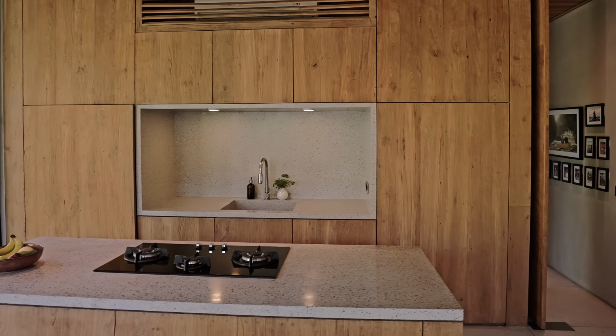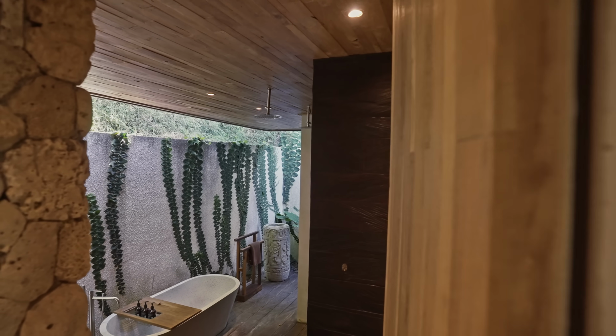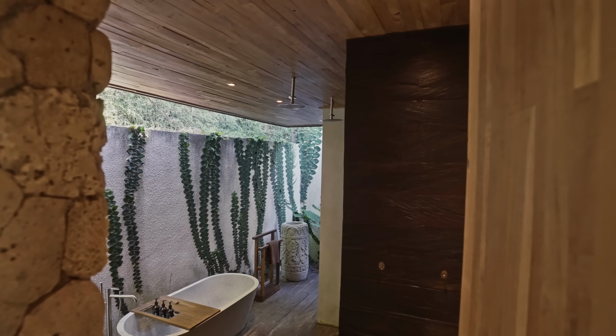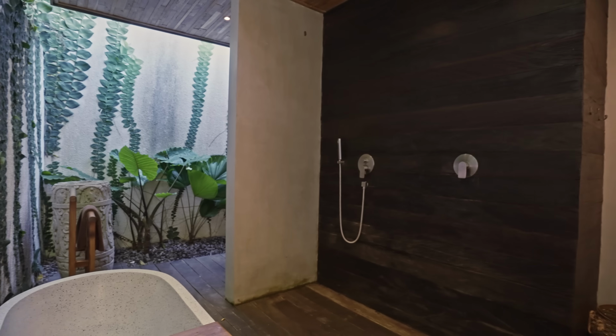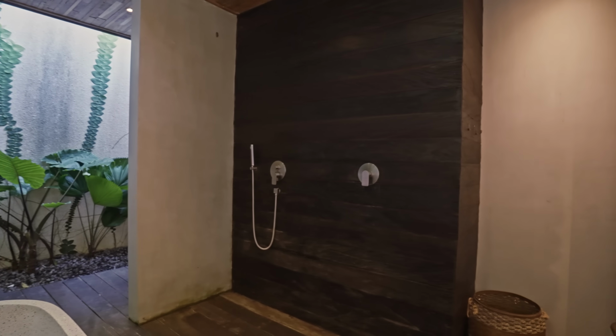timber cabinetry. The continuation of the teak ceiling into that outdoor bathroom, that really makes that bathroom feel cohesive and part of this home. The combination of materials really just work and sing together.